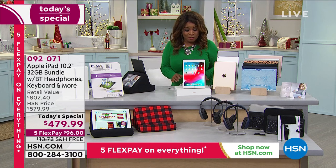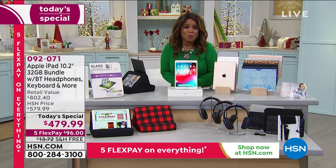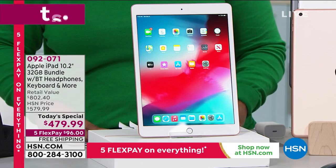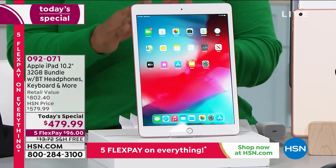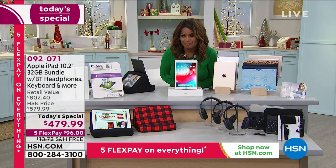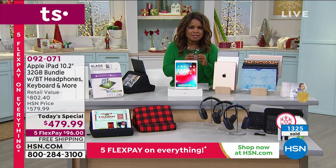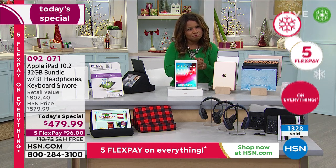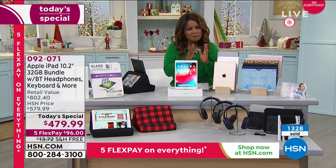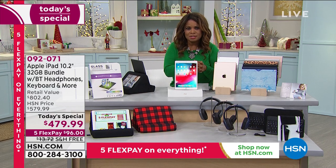Can you believe it? I cannot believe how close we are to Christmas. It is the Apple iPad, but it is the newest. That's the headline. This is the one that's only 3 months old. It is the eighth generation. It is the latest version of the original iPad, and it's the most powerful to date. And you're getting it all at $479.99. I want you to put this in perspective. We're including $360 in extras. And I'm not a math whiz, but if they're $360 in extras, and I'm looking at that $479.99, I can deduce that that is an amazing value.